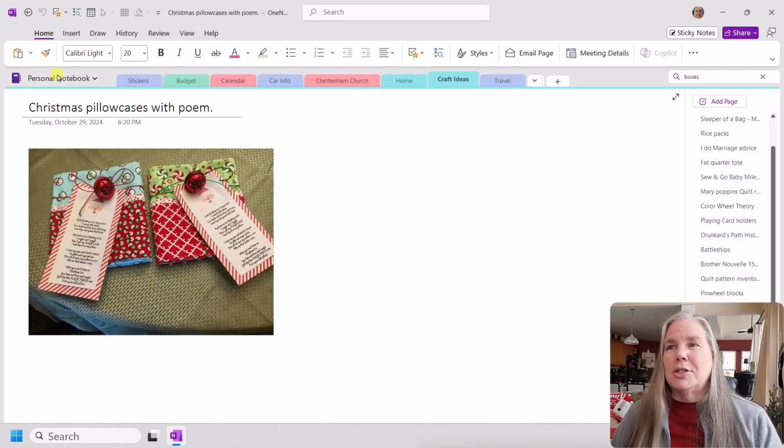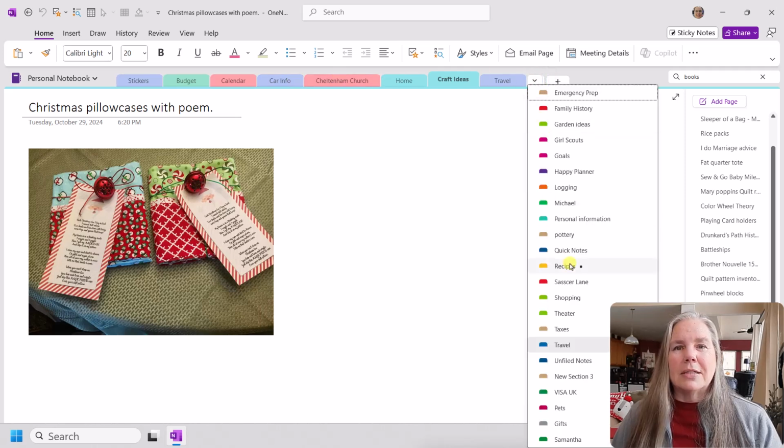That brings me back to my personal notebook, which again, you can see some of these sections started up here. Like there is a recipe section right here. There's a travel section, all kinds of things. Okay.